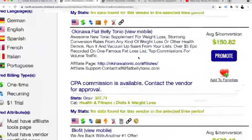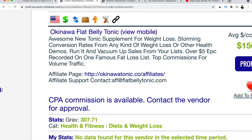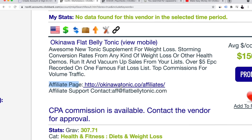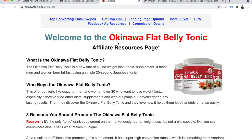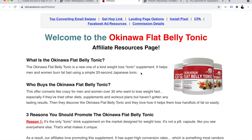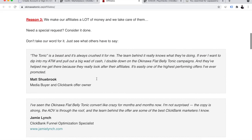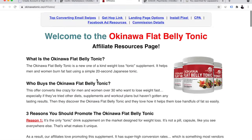Now, another thing you might want to look at is the affiliate page. Every vendor, like the big vendors, has a dedicated page for us affiliates so they can help us make even more money. In this case, we have that affiliate page right here, and I'm going to right click and open this in a new tab. And here we can read more about this product. Welcome to Okinawa Flat Belly Tonic, again, a product that helps people lose weight thanks to a Japanese tonic. I recommend you read everything about this product, just pick a product and study it. Read everything about the product, read the affiliate vendor page right here.